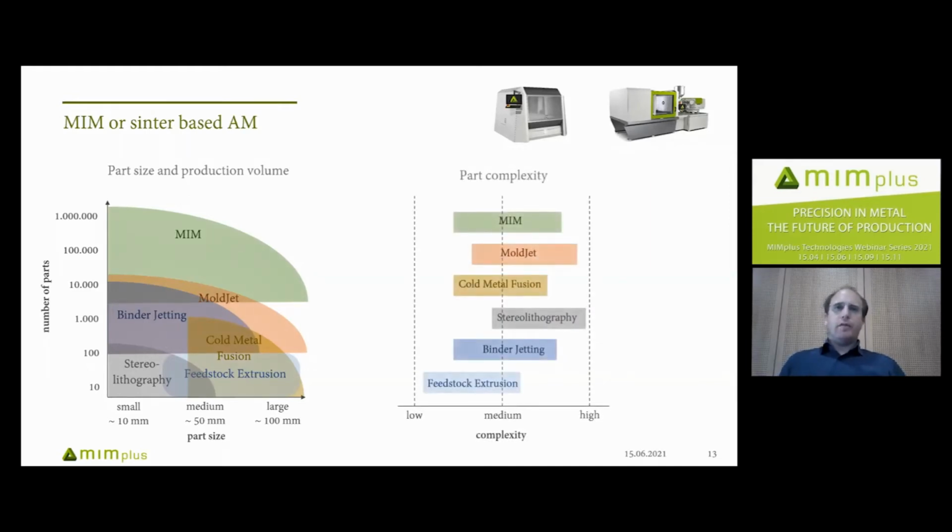And what about part complexity? If we think about feedstock extrusion, okay, the complexity is low or medium. But if we don't think about extrusion, if we think of the normally used AM processes, you have perfect complexity. You can go up to the highest complexities of parts you can ever think of. Every part you can think of, you can design, you can print by AM. That's a fact. And with MIM, you can manage a lot of complexities, as you know from plastic injection molding as well. But some complexities may be too high because you have to demold the parts. The mold must open to get the part outside, and that's the limitation of MIM, thinking of part complexity.